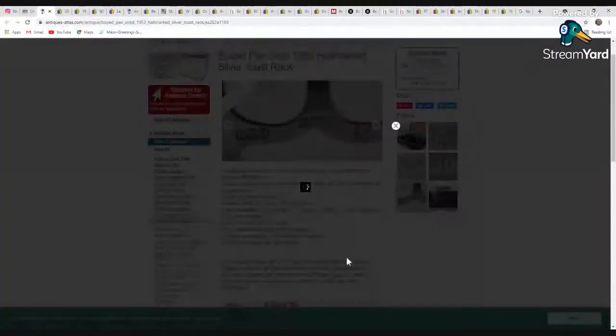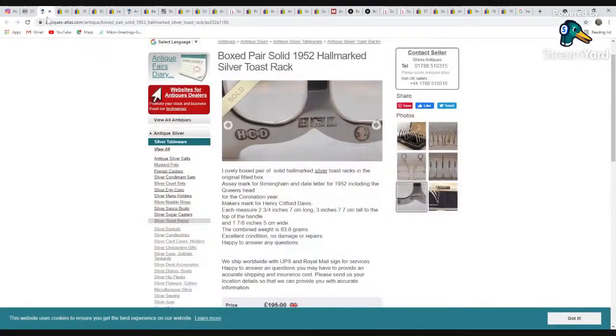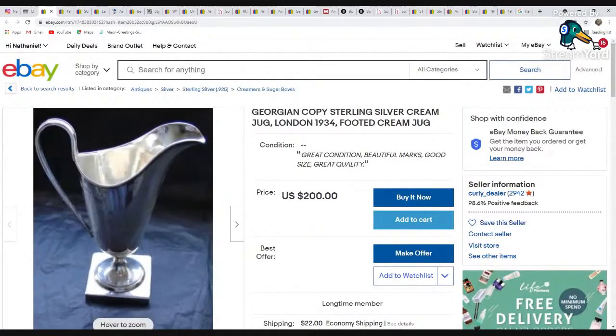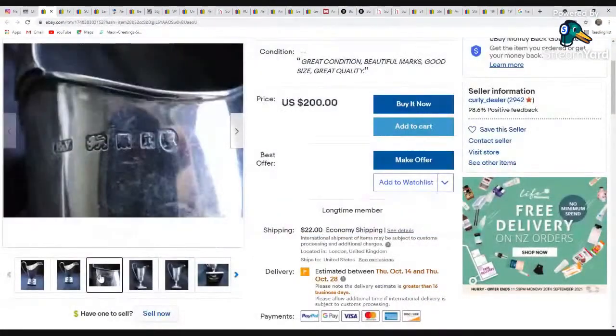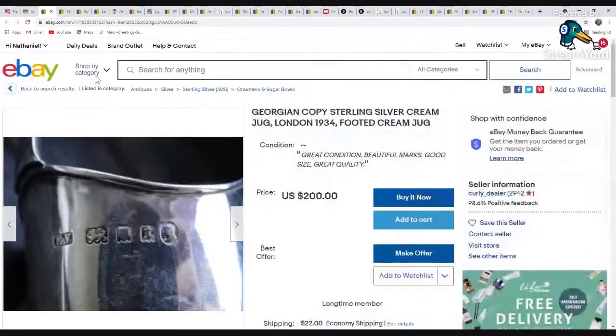Now, this is that hallmark, the 52-53. It's basically for the coronation, but it can span over 1952-53. Elizabeth came to the throne in 1952, but didn't have a coronation until 1953. That was a period of mourning for her father. And again, this is a 1934 example. So it's the 34-35 special hallmark.